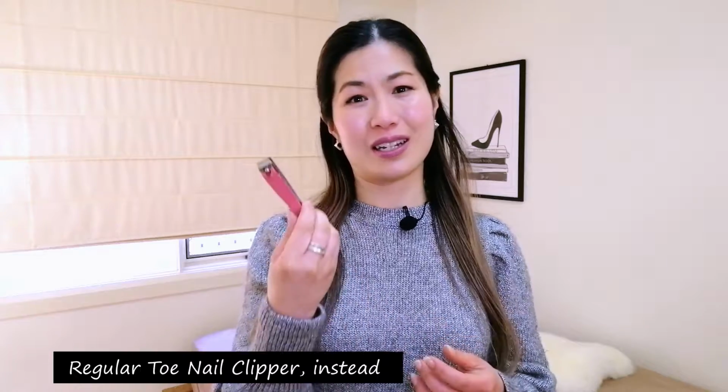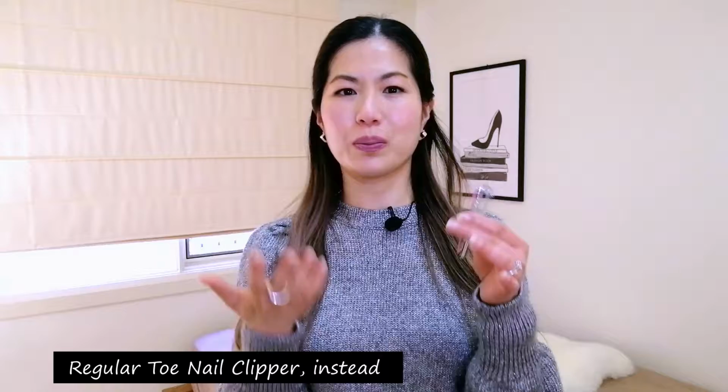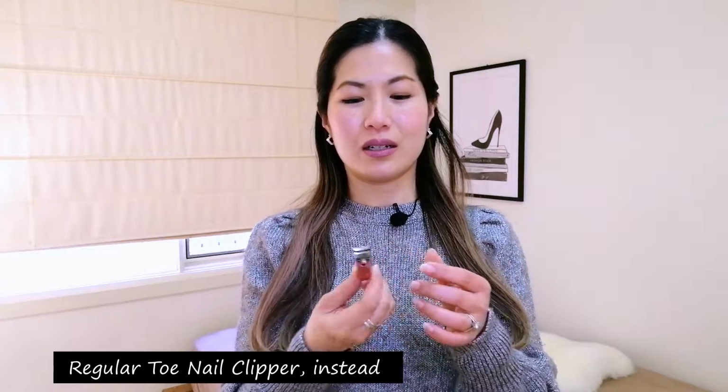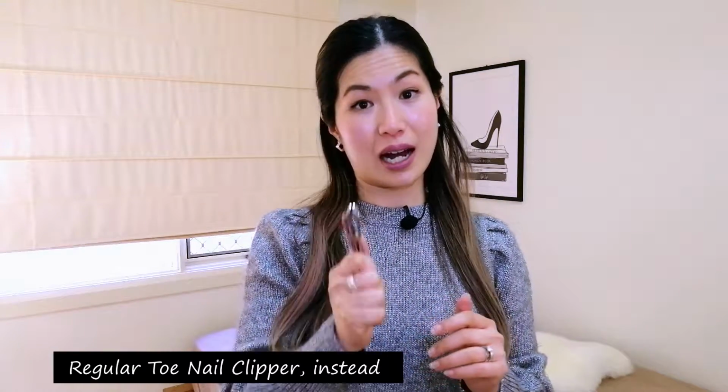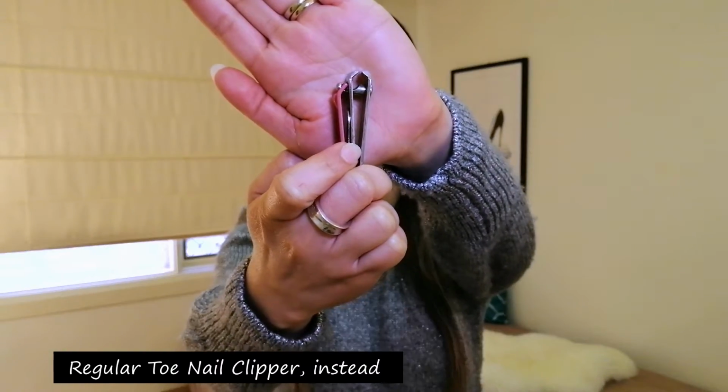Having said that, I have heard of other parents who find baby nail clippers helpful, but I just thought I would share that with you. What I found much more helpful instead was just an adult size large nail clipper. The large nail clippers are more properly known as toenail clippers. What I think is great about a large nail clipper is that you can actually see what you're doing through the side of the nail clipper.